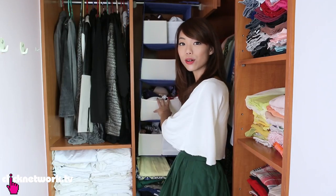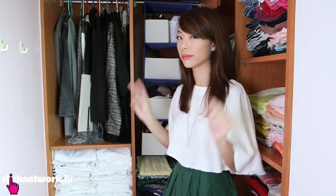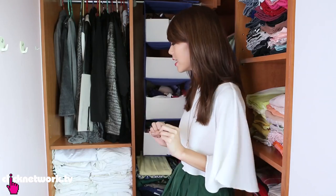I like this makeshift shelf because I don't have lots of drawers to store the more unsightly things. My drawers are actually used to store even more unsightly things, like my sanitary pads.